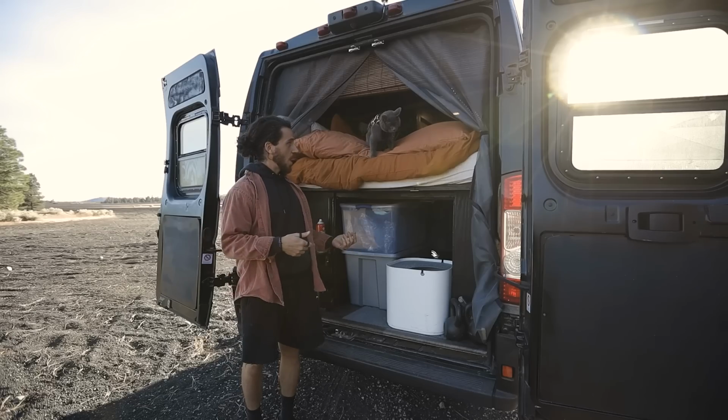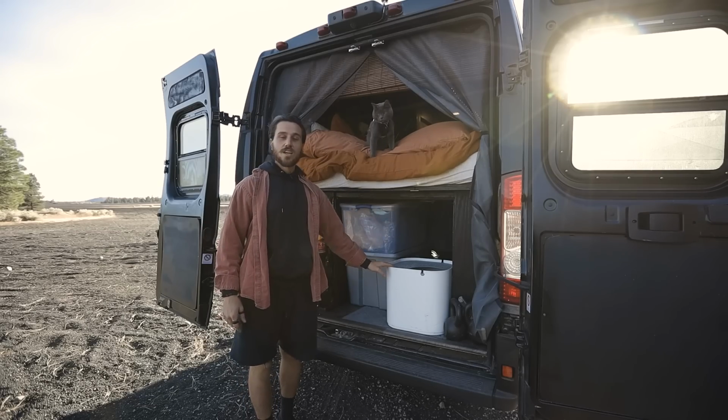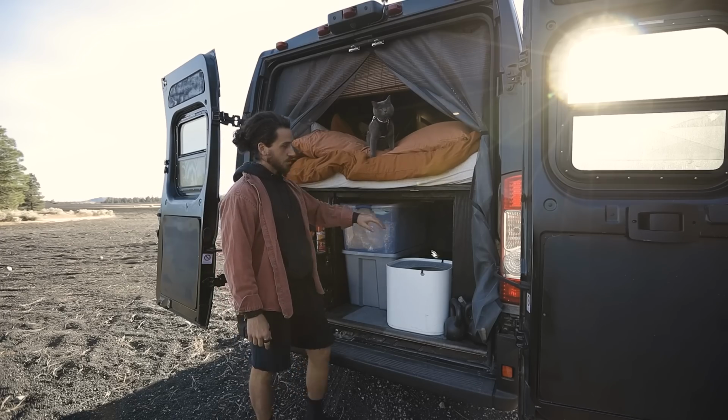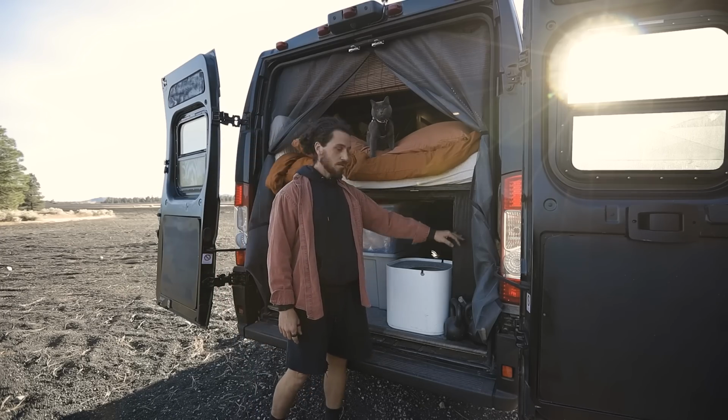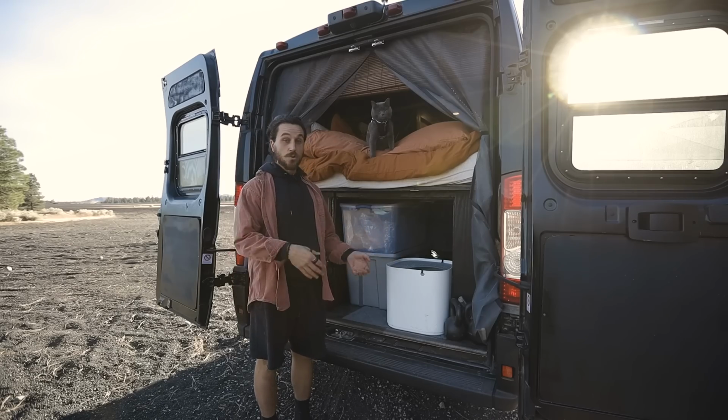Okay, so this is our garage area. I have Jimmy helping me with this part of it because this is where he does his business. So on this side we have our water tanks, and on this side we have our battery bank and electrical system. Again, one of the more frequently asked questions we get is what we do with the litter box.